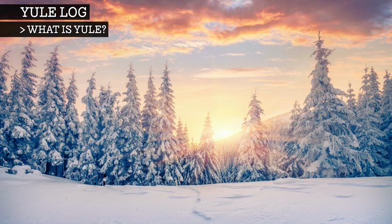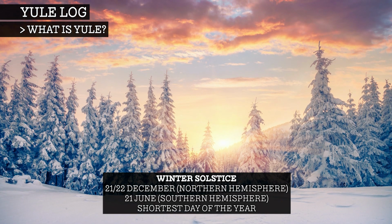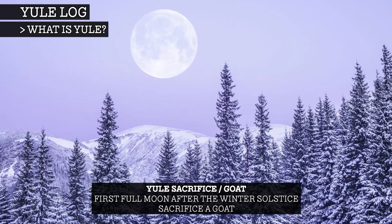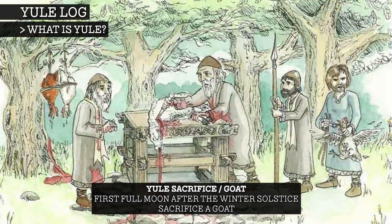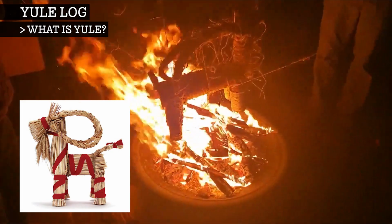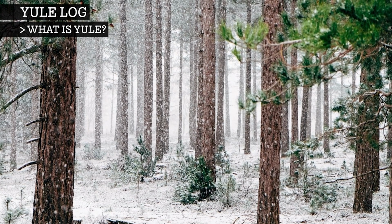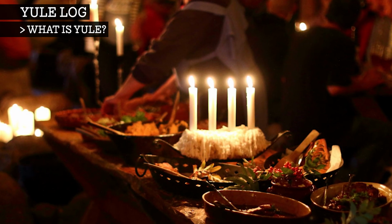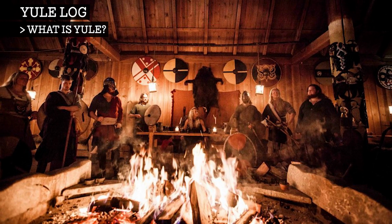Yule celebrations would begin on the winter solstice, which in the northern hemisphere is the 21st or 22nd of December and the shortest day of the year, and would continue on until the Yule sacrifice, which would be during the first full moon after the winter solstice, and involved sacrificing a Yule goat. This was originally a real goat, but over the years became a goat made of straw. Northern Europeans have very harsh winters, and so these Yule celebrations were to welcome the longer, warmer days, to appease the Norse gods, and to ensure a good harvest for the coming year.